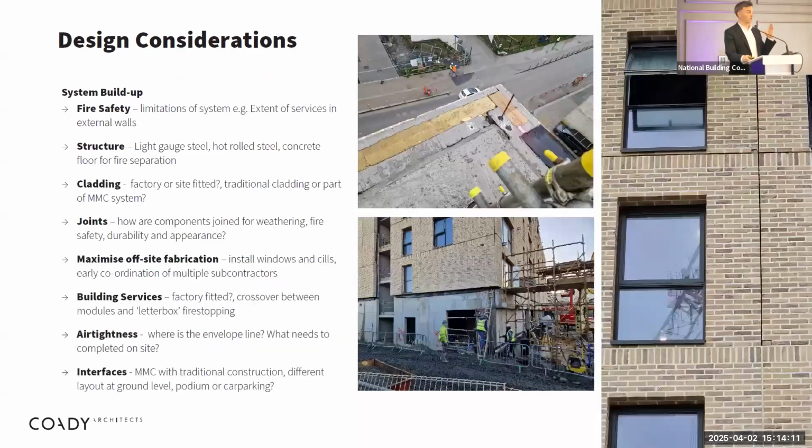So our role in COADY is we were novated to the contractor. So we took it through design under contract with South Dublin County Council up until planning and tender. And then from construction, we were novated to the main contractor. And at that point, it was kind of up to them as to how they wanted to interpret our design. Our design we had intended it to lend itself to MMC in whatever form that might be.